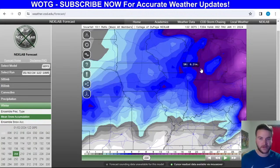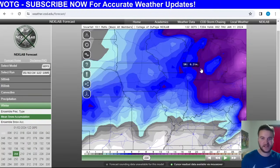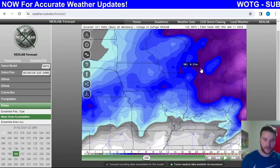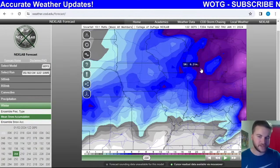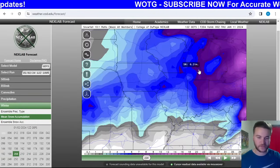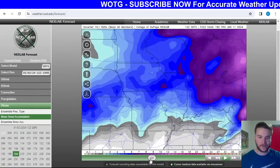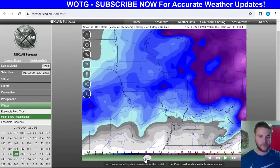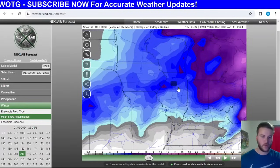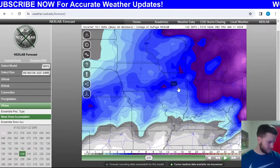I don't see a scenario right now where Wisconsin gets rain. I really just don't. There's not much cold air with the system, but there's enough to where I don't see rain in Wisconsin with this storm whatsoever. So I'm very confident about that. So most, if not all, of our precipitation in Wisconsin and the upper Midwest with this system will be snow primarily.